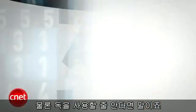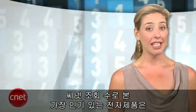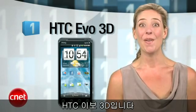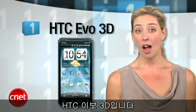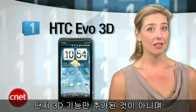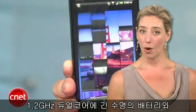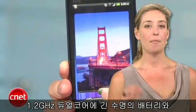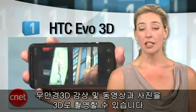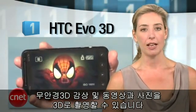Not bad at all. And finally, the number 1 most popular gadget, as judged by your clicks, is the HTC Evo 3D. Oh yeah. I mean, we loved the original HTC Evo on Sprint, and the Evo 3D gets, well, yeah, 3D, but that's not really the headline here. It's a dual-core 1.2 gigahertz phone. It has a bigger battery that actually delivers decent life, and it has glasses-free 3D and can take photos and videos in 3D, if you care about that kind of thing.